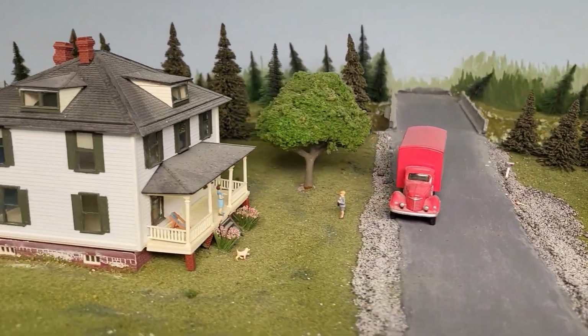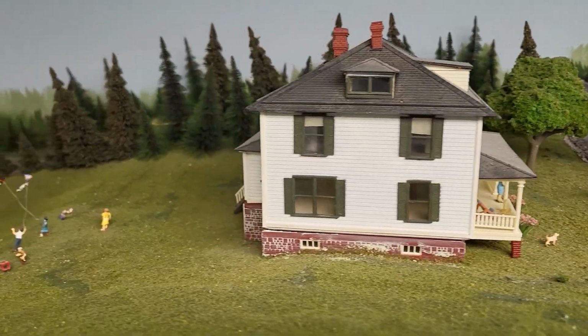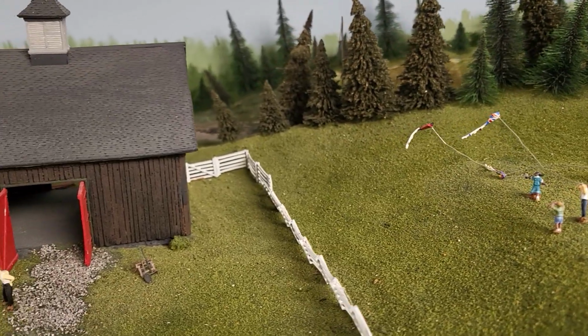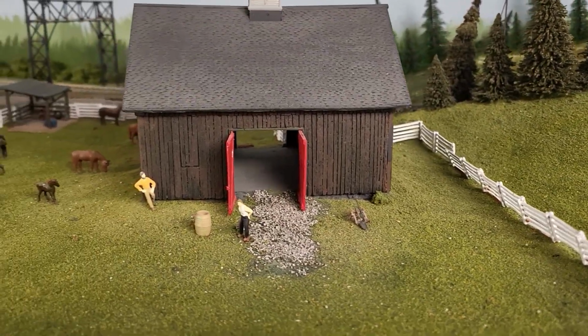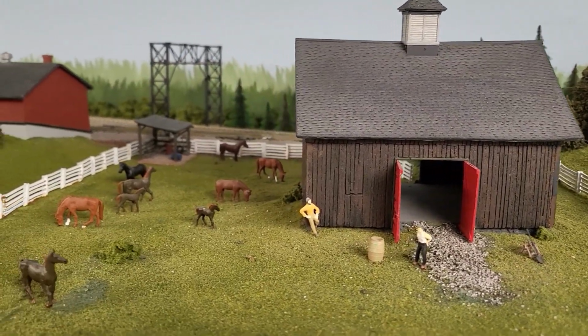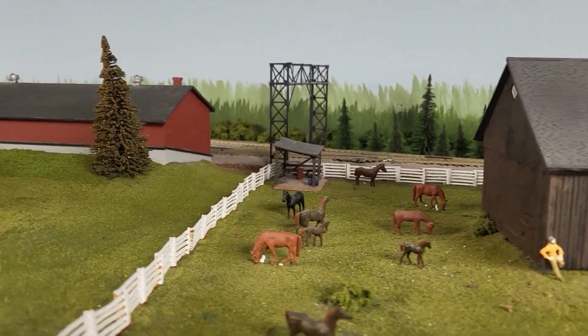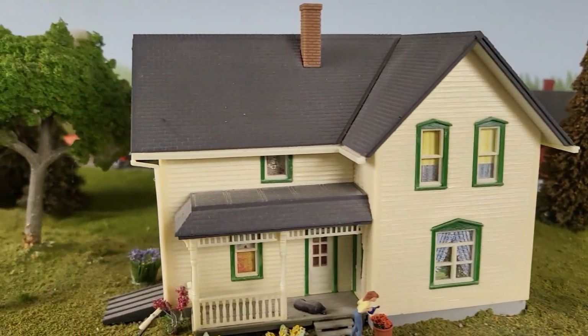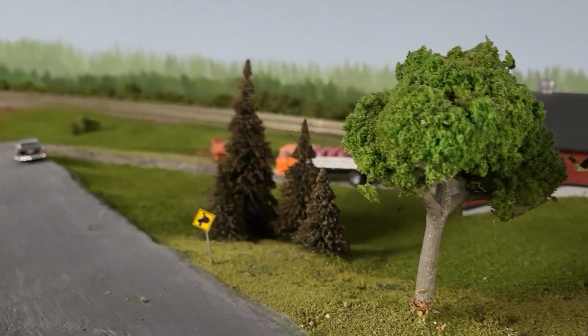I've included a number of farms along the railway. The various styles of barns and outbuildings remind me of uncles and aunts I visited when I was a child and the properties that they took care of. So once we've finished this area of Avondale, we'll then skip the community of Deerville and move to Waterville.